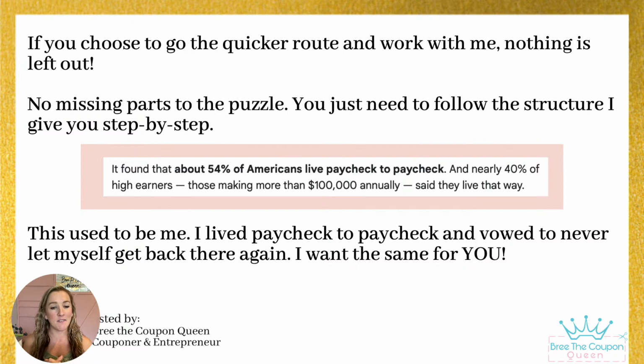Here is a statistic that I found online that I thought was really shocking. About 54% of Americans live paycheck to paycheck, and nearly 40% of them are high earners making over $100K annually. So it's not necessarily that people are low income or on a fixed income. Sometimes people just don't understand how to save or better structure their finances, and they're paying full price. Especially with inflation, every time I blink I go to the store and something is more expensive.